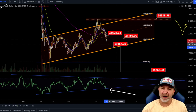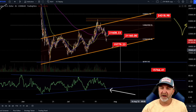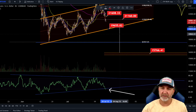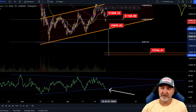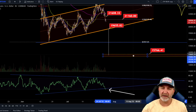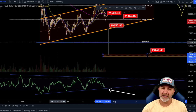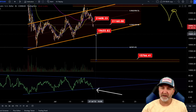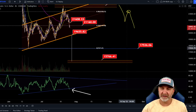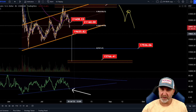Now, depending on how long it takes to get down here, let's say it happens in the next couple days, around that 19.7, 19.6 range, possibly. And if that does break, that is going to be key. This bottom trend line right here is major key support. If that breaks, we open and close from 4 hours below it, maybe come back, test it for support and continue down. Our first target is going to be that 17.5 after the break of 19.6.